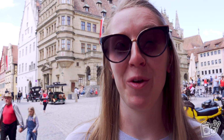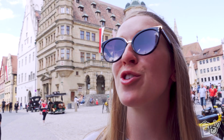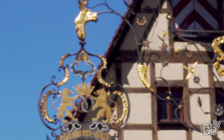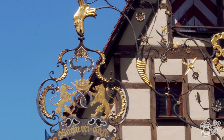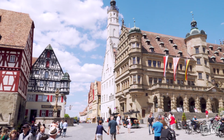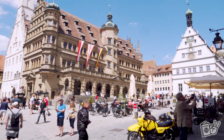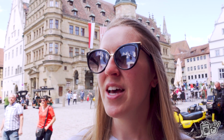This has very quickly become one of my new favorite German cities. It is beautiful, so picturesque, so many half timbered buildings, gold on all the signs. And honestly, it's a lot more crowded than we were expecting. There are people everywhere, but we can't even imagine what it would be like in full tourist season when the borders are open and people can come from different countries here. I bet it gets really packed. But right now it's crowded, but not too crowded. So it's pretty much just, well, it is just German tourists.